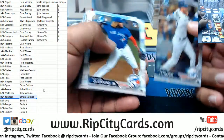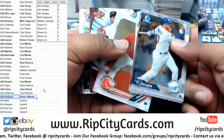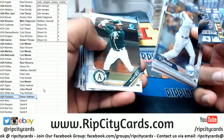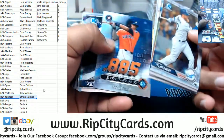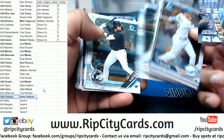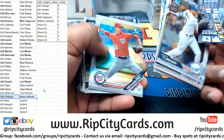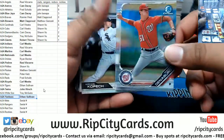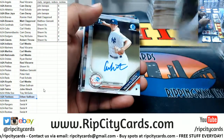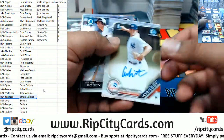J-Mess, hopefully there's nothing for me to do on Sunday, so I can take an extended weekend. I'm going to try to break as much as I can tonight and see where we go from there. Denenberg, Nationals, 499. Garrett Whitlock, Yankees auto.